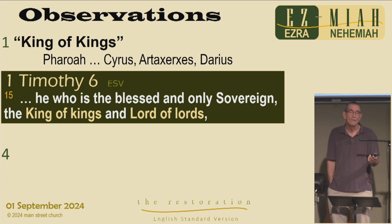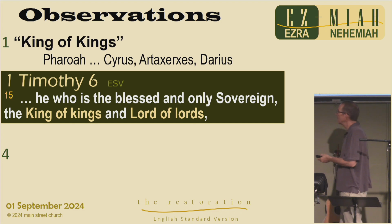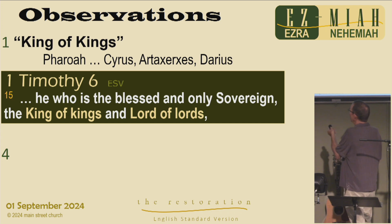But in the end, that sovereign only goes so far. God is our only sovereign. He's in control of all these things. So just putting that in place there. King of Kings, clearly demonstrated.